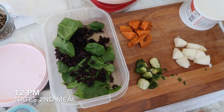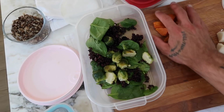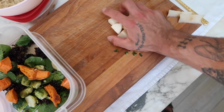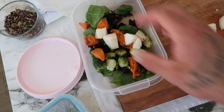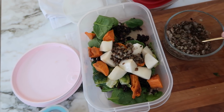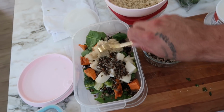So this is Nate's second meal of the day. He likes to prep everything in Tupperware, but as you can see there's black rice in there, some spinach, Brussels sprouts, some steamed sweet potatoes, and then roasted so they're nice and soft. So we've got some Asian pear, and you're gonna pretty much see him eating the same thing over and over, but this just works for him.